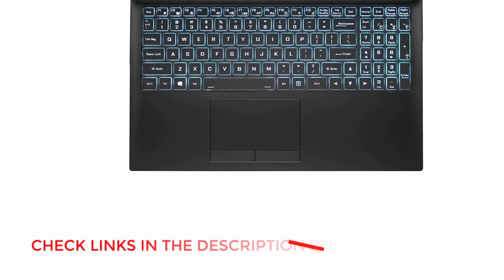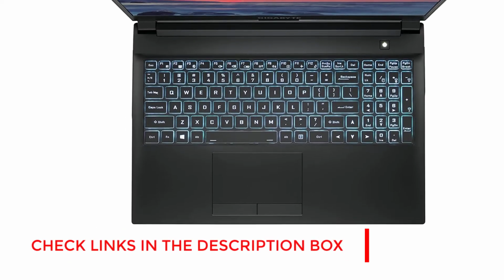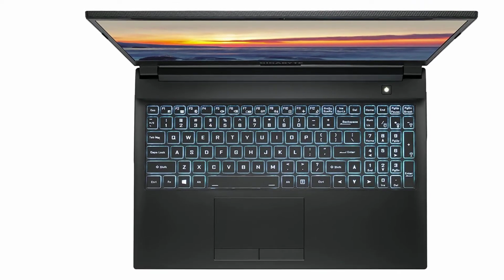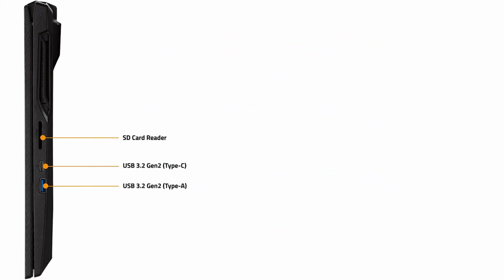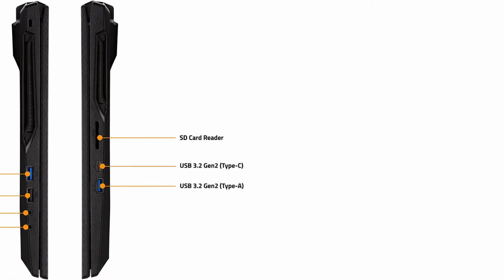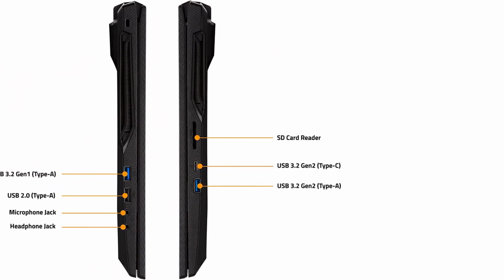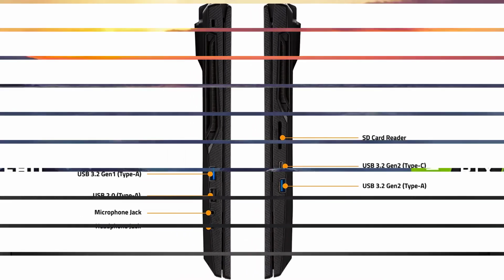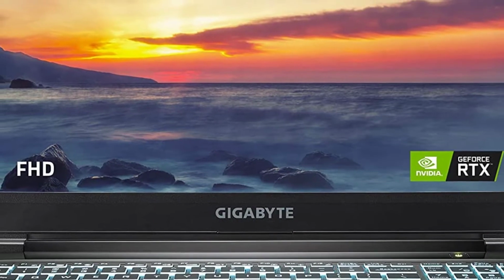Gigabyte G5 KD has not tried to reinvent the wheel when it comes to design. The design profile of this laptop is simple and elegant. It doesn't contain any flashy branding nor other tacky elements. I am also not keen on the large screen bezels, which detract from immersion when gaming. However, besides that, I don't have anything to complain about. One particularly nice feature about the laptop is the 15-color lighting for the keyboard.